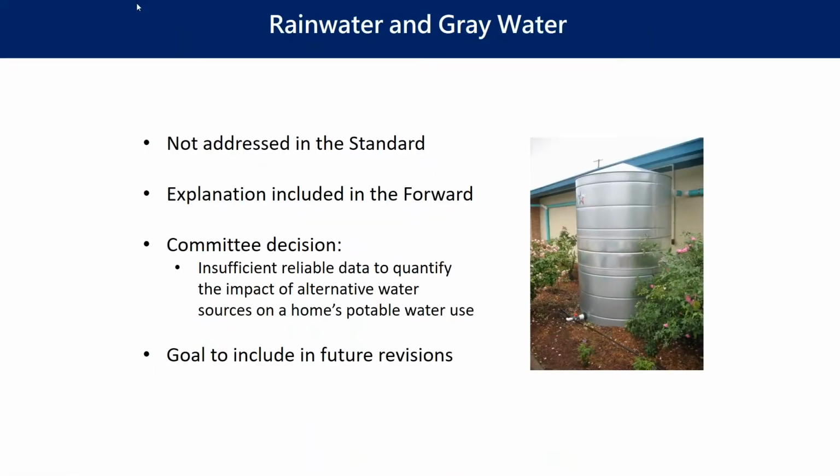And also wanted to make a note about rainwater and gray water. So rainwater and gray water are not addressed in the current version of the standard. We include an explanation for this within the foreword, both to the preliminary draft standard number 1 and preliminary draft standard number 2. Basically what it came down to, the committee decided that there was not sufficient reliable data available to quantify the impact of alternative water sources on a home's potable water use.